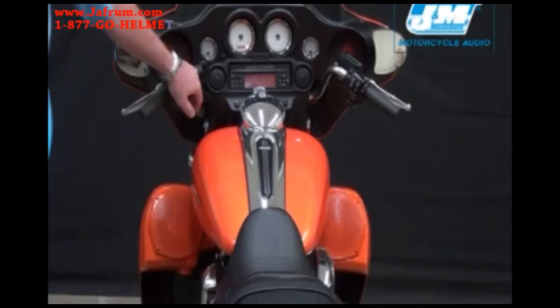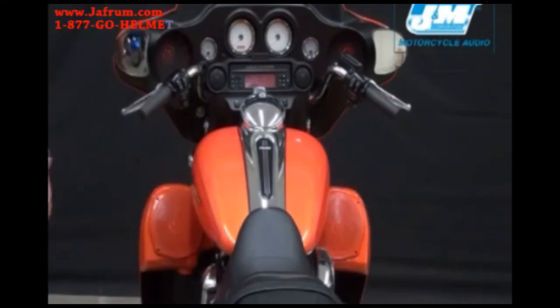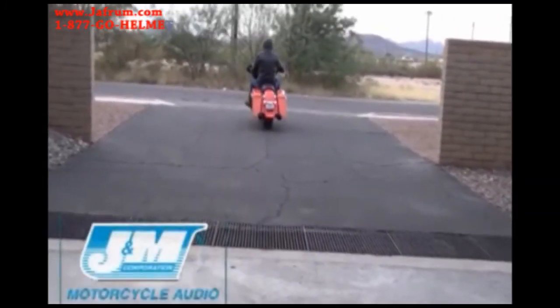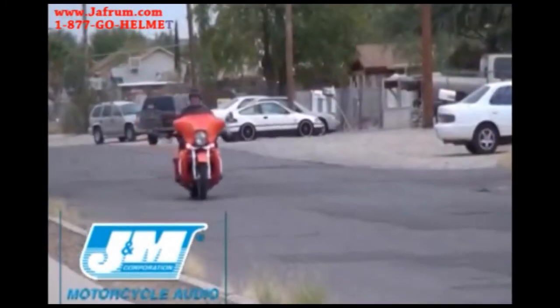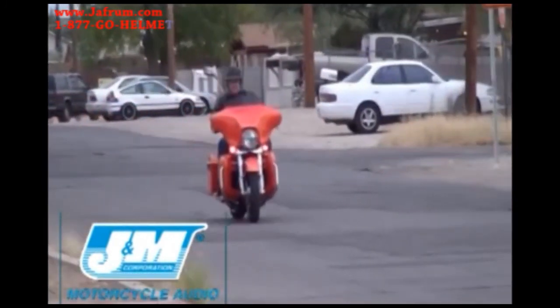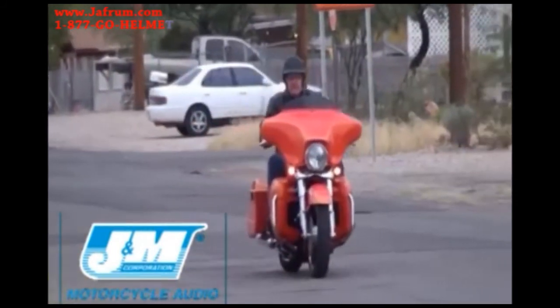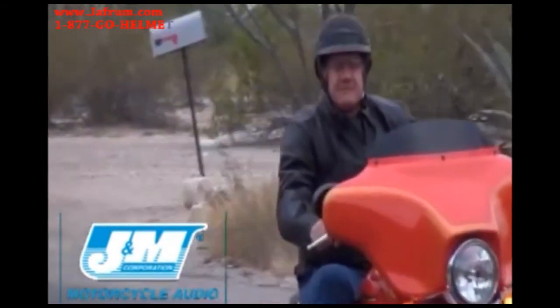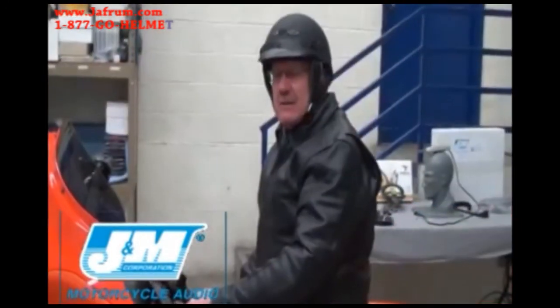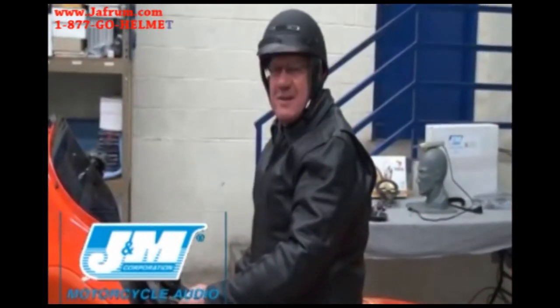Now we are ready for a ride down the interstate at highway speeds to see what we have accomplished. Down the highway at 85. This doesn't get much better than that.